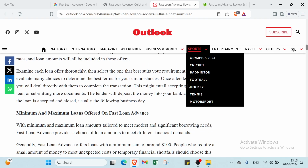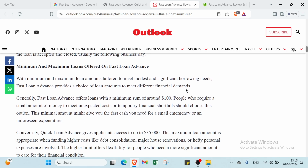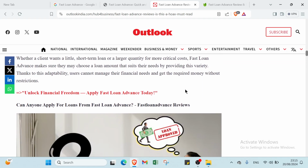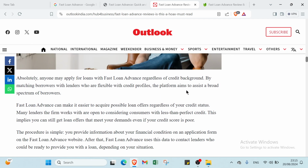Then we have receive funds. If approved, you will receive the funds quickly, often within 24 hours. The money is usually deposited directly into your bank account. Then we have repay the loan. Follow the repayment schedule outlined in your agreement. Make payments on time to avoid penalties and maintain a good credit history.